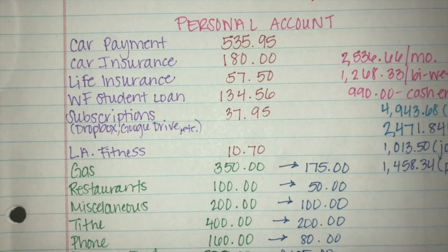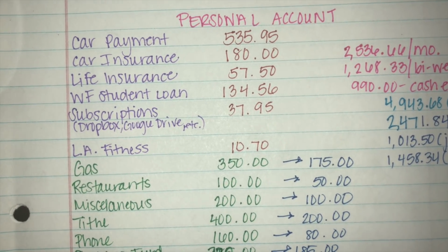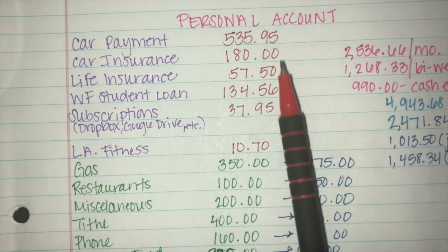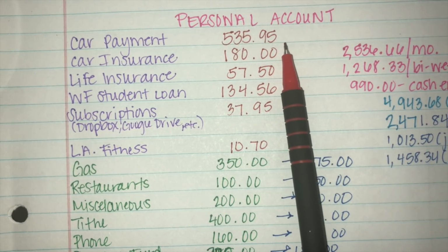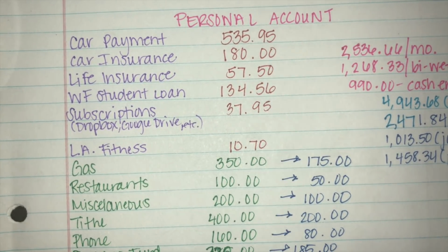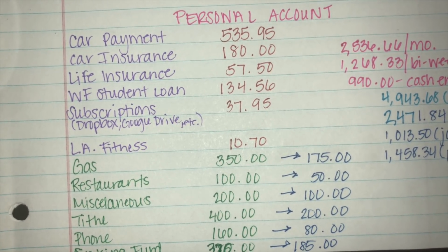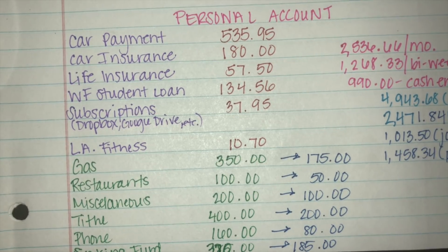So now we're on my personal account. These are all of the bills that come out of my account. What's in red is what gets taken out as an automatic withdrawal. So my car payment is $535.95 a month. Don't judge me. It's high. I know I could be using that money somewhere else, but I love my car.